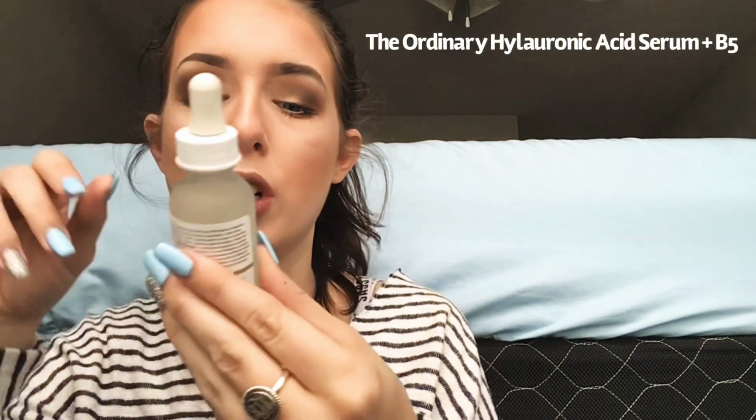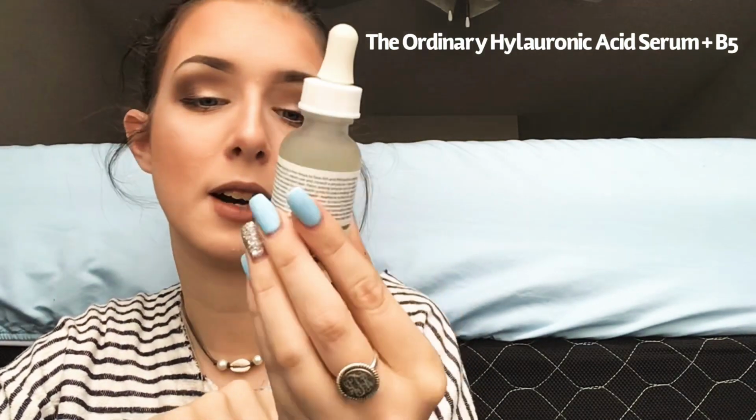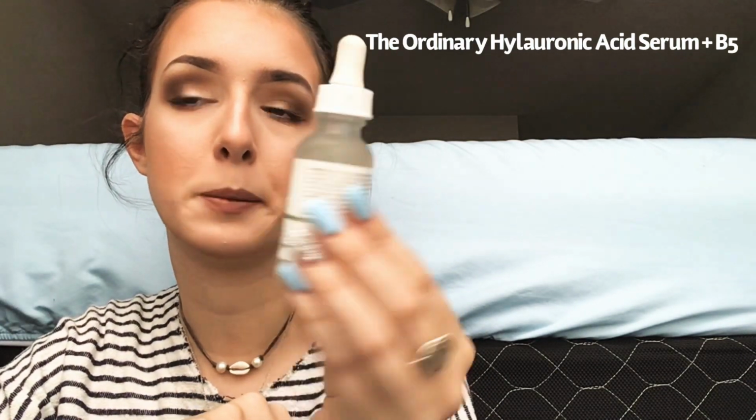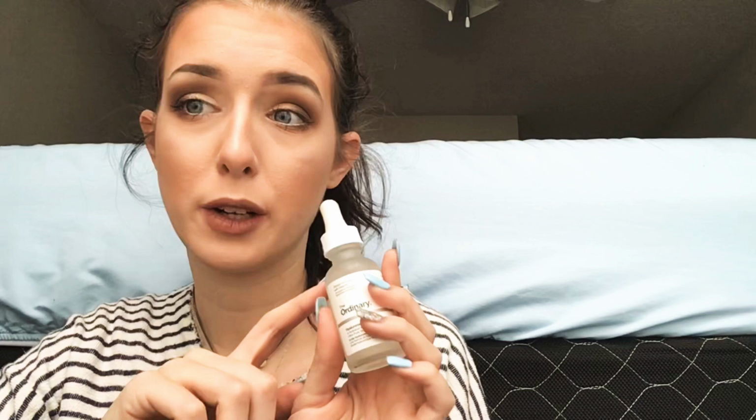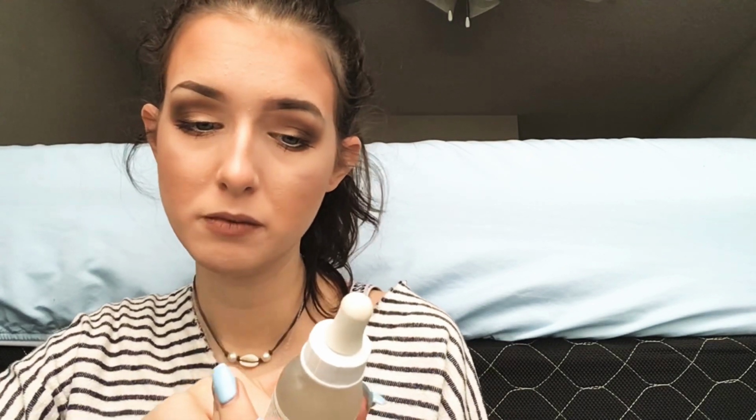So this is the Ordinary Hyaluronic Acid Serum. This guy is like $6.80 at Ulta. This guy is so good for dry skin. The formula is really thick. It's clear, it's beautiful, it sinks into the skin as soon as you put it on, and that's what I love mostly about it. Okay, and then every single one after this is a primer.